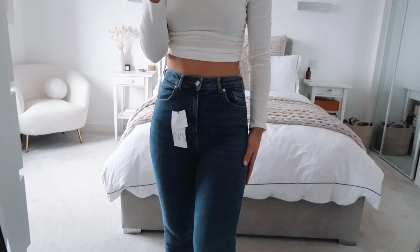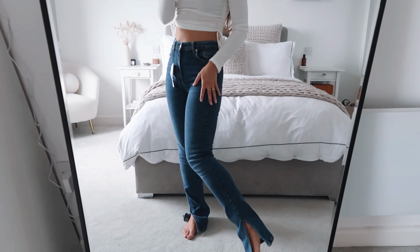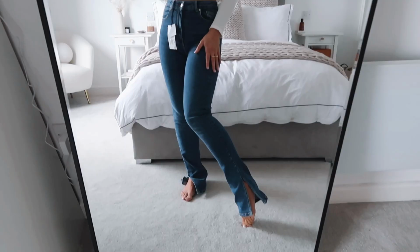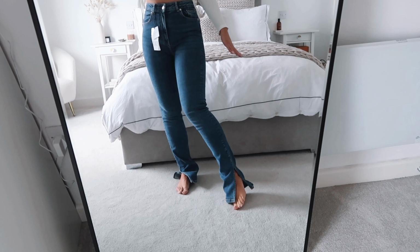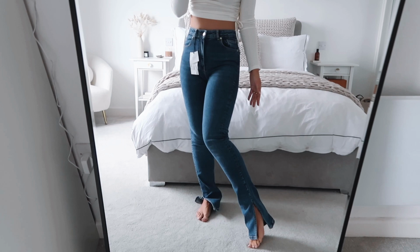These are a lot more of a skinnier leg, obviously, as they're a skinny jean, so they're fitted all the way down and they go into a split. Now, as you can see, I'm obviously 5'5", the length on these are quite long, so I am actually just going to put some platform trainers on now, just to show you how they fit with trainers, because if you're shorter than me, then these might be quite long for you.